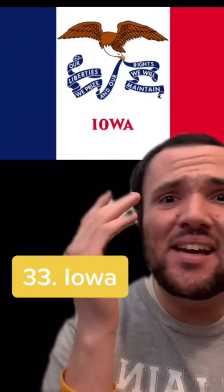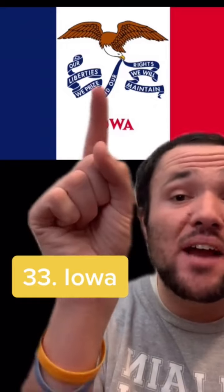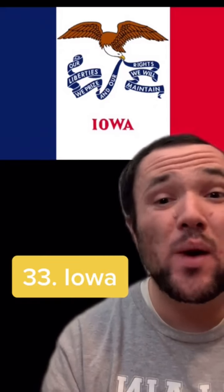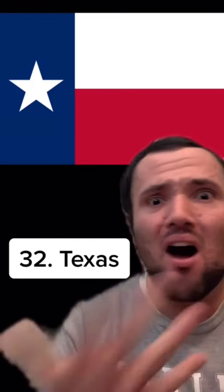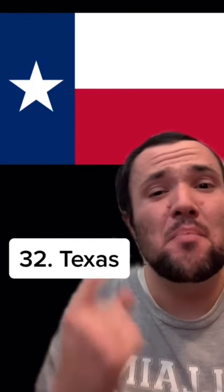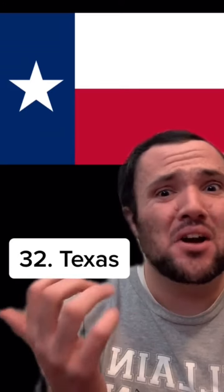33, Iowa. Again, clearly a flag. There's no hiding it, but I do like the eagle logo in the center, so that's why it beat out the other two. 32, Texas. Again, you're noticing a pattern here. They're all obviously state flags. There's no hiding it, but it's higher than the others just because I think this is an iconic look.